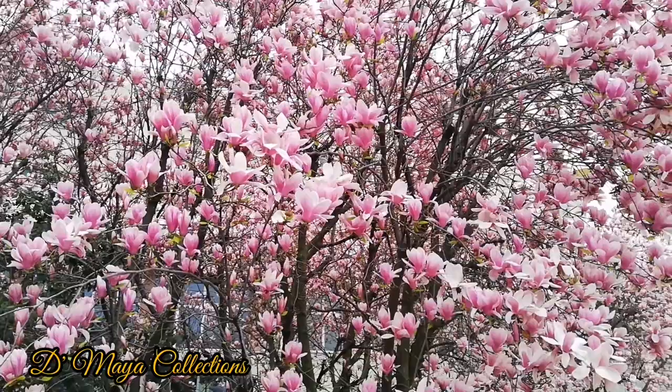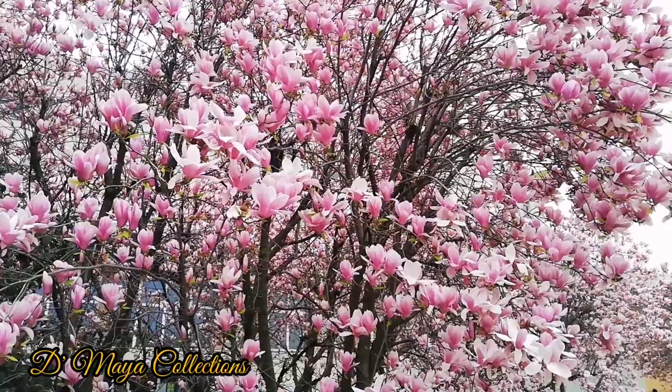Here are the magnolia trees. It is a flowering tree which is a beautiful addition to every garden. Magnolia occupies a special place for its unique beauty.